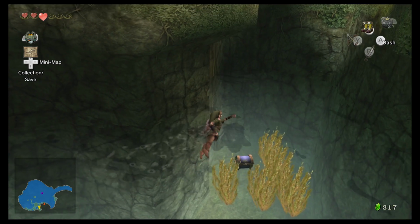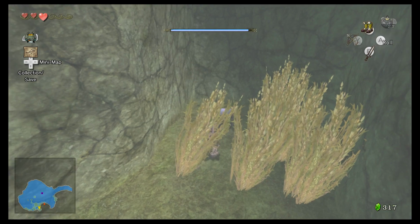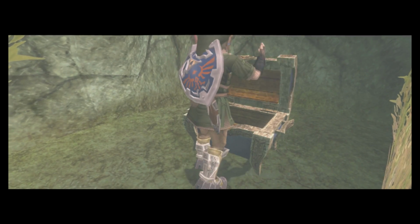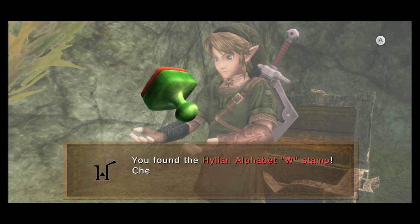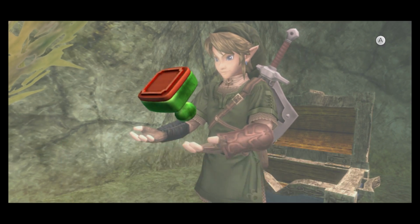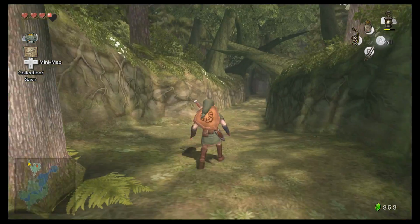Oh, looks like something down here. Can you dive already? No, you can't. Oh, you got the boots. Yeah, it's the first bit of tech you get in this. Oh great, I got a stamp. That's new. I hope I've actually got a pony at this point.